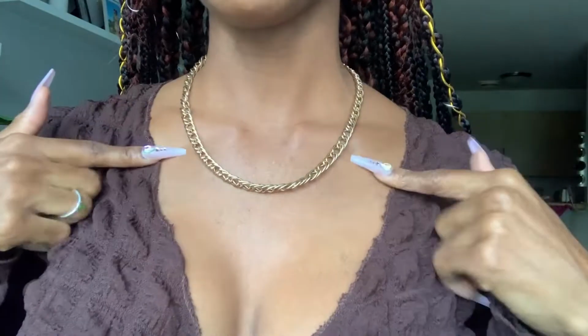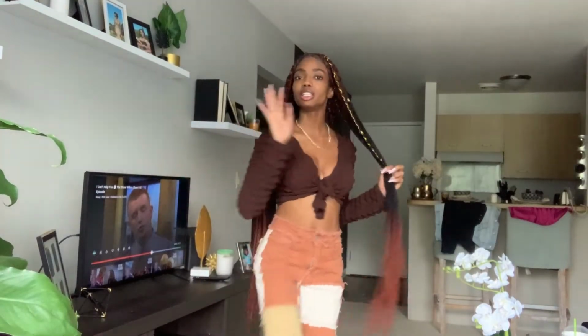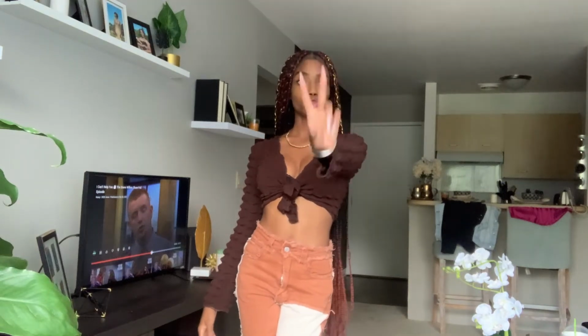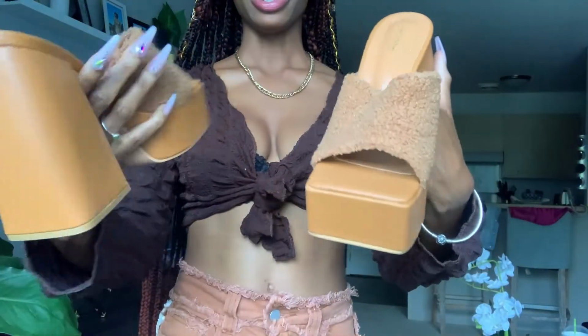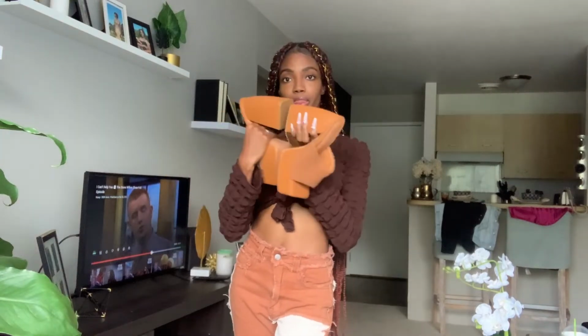And then for the next outfit, it's going to be this shirt again, but I'm going to style it a different way. And for accessories, I just put on this gold chain because I feel like the pants are already a lot. So the chain is simple. You don't want to distract if you're wearing a statement piece like these pants. And then for shoes, I'm going to wear the same shoes for both outfits. I feel like you could never go wrong with these bad boys. Tell me they're not fire, because they are.